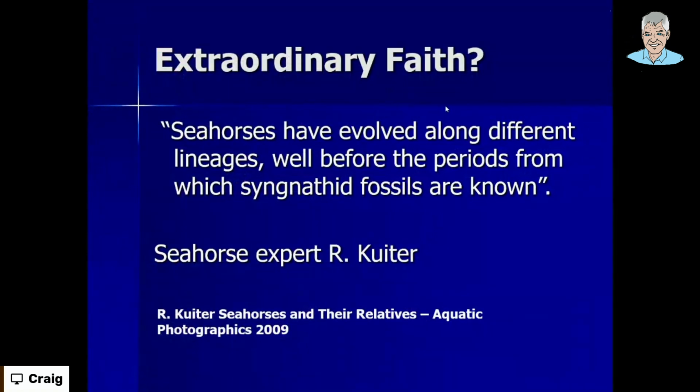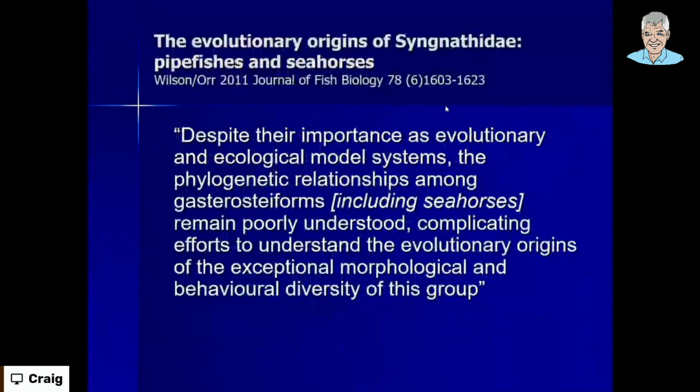Is this an extraordinary faith to believe that they've evolved it? Because they actually don't have the evidence that they've evolved from anything else. Seahorses have evolved along different lineages well before the periods from which signathid fossils are known, says our expert Rudy Kuda. Well, that means we haven't seen anything. We haven't seen any evidence that they've evolved from any other creature at all.